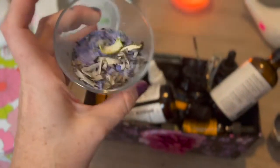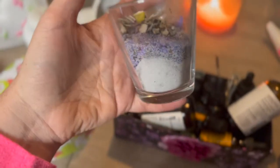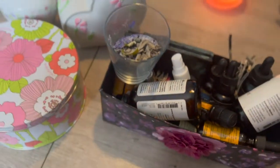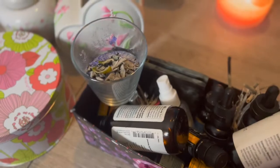So here is my jar of magic sand. Why is it magic? Because I say it's magic, because I believe it is. It's just a mix of blue and white sand and ashes. And this is something that I use to stub out my Palo Santo sticks and my sage bundles. I love this. This is my Persephone perfume.